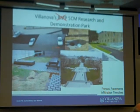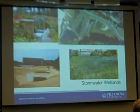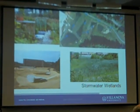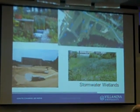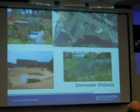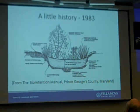All right, so some of this stuff, we like to think of it as new, it's not really new. We also have a stormwater wetland we'll be stopping by that was built on campus actually out of an old detention pond. Which is a very lovely site, and we're actually doing some evapotranspiration studies near there as well. And you'll hear a little bit about that later. But anyway, a little history.